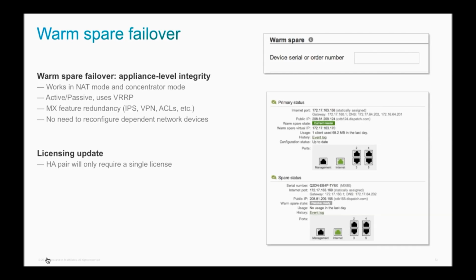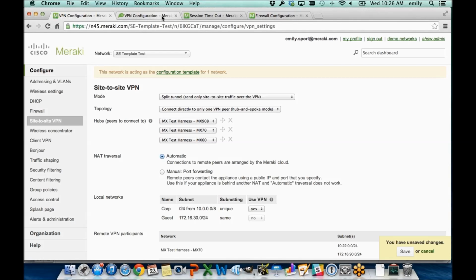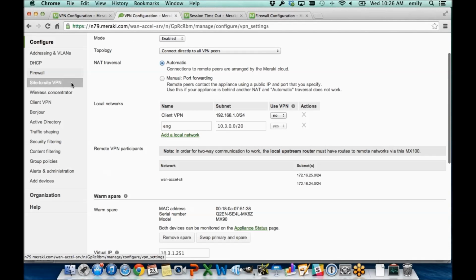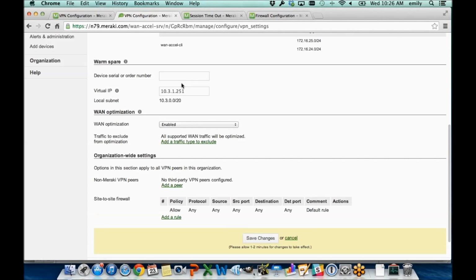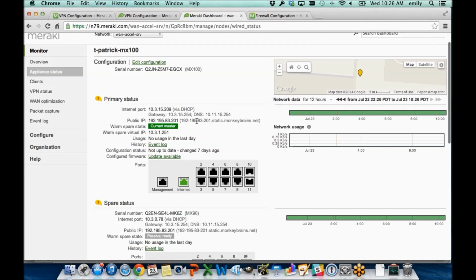It's literally, if you are familiar with the way we currently implement warm spare, it's very, very simple, and it's basically the same in terms of the status and the configuration page. So right here, you're going to go in and configure it. This might change. It might actually move to addressing and VLANs. For now, on this engineering setup, you go to site-to-site VPN. Literally, what you'll see is I want to add a warm spare. All you're going to do is add the device or the serial number here, and to go in and actually monitor your warm spare setup once it's in place, you're going to go in and view your appliance status page.